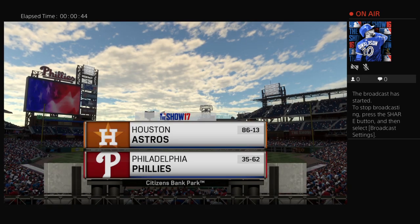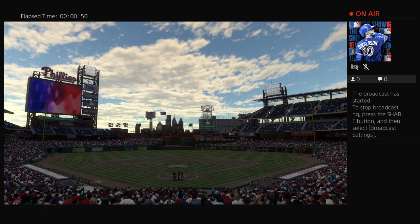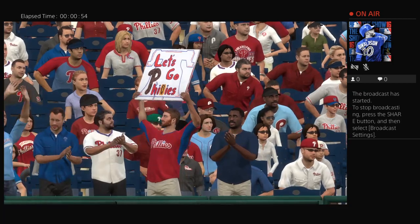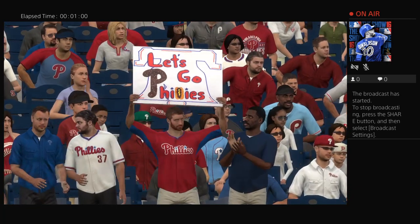MLB The Show has baseball for you under the lights at Citizens Bank Park in Philadelphia. Tonight, the opener of a 3-game series between the American League's Houston Astros and the Philadelphia Phillies. It's interleague baseball on The Show.